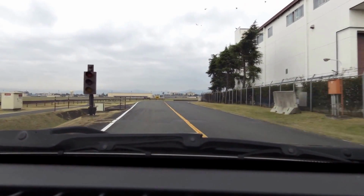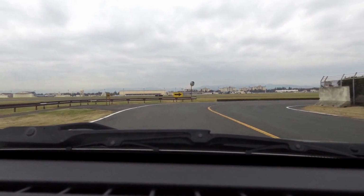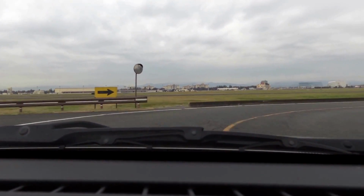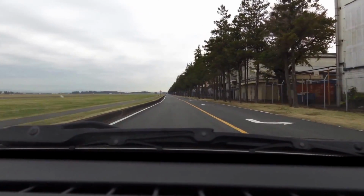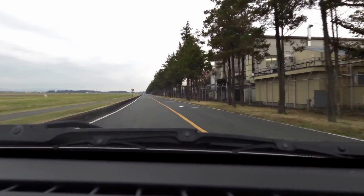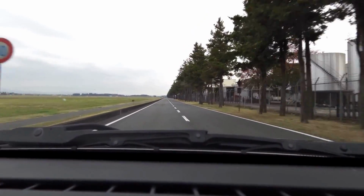You see all these lights that we're passing? They use those lights to signal when an aircraft is on approach to land. Any big aircraft that comes in, those lights will be flashing at you and they tell you to stop.